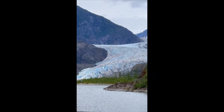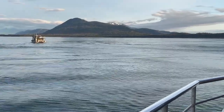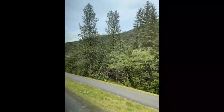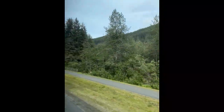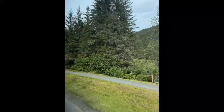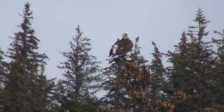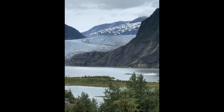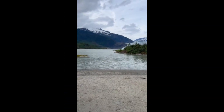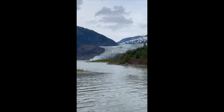Stay tuned to learn more about the Mendenhall Glacier and whale watching combo excursion, including helpful tips for the best experience. Your cruise excursion will begin with a bus ride to the Mendenhall Glacier. The bus ride takes about 20 to 30 minutes, and during this trip, you'll likely see some bald eagles along the way. When you arrive at the area for Mendenhall Glacier, you will only get 1 hour on site, so you'll have some important choices to make about how to spend your time.